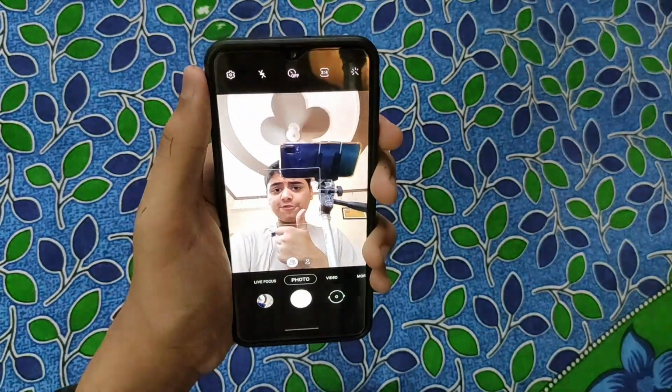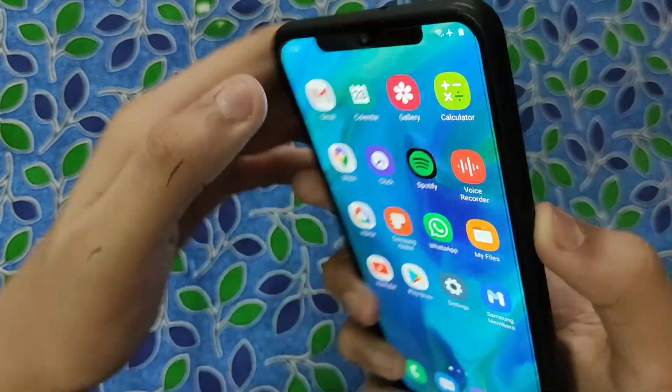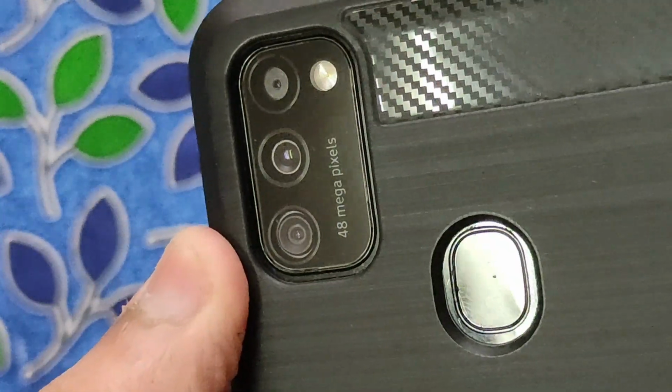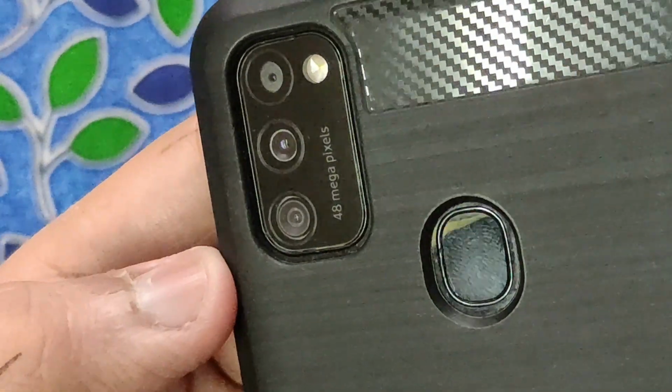Now let's talk about the third thing that I like about the smartphone, and that is of course the back cameras. Guys, they have 3 cameras in the back. One is a 48 megapixel main sensor, then we have a 16 megapixel ultra wide angle camera and a 5 megapixel depth sensor. And when I say they are amazing, it is really amazing.